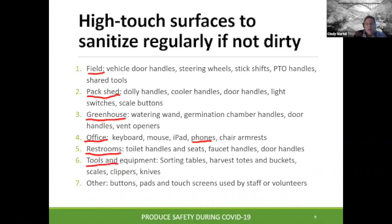Tools and equipment, I think we've gone through that, but you also need to think about your sorting tables, your harvest totes and buckets. Are you using the same ones, or are you putting them back into the operation? Is there a procedure to clean in between? You've got clippers, knives. You've got the rubber bands that you would use if you were harvesting a bunch item.